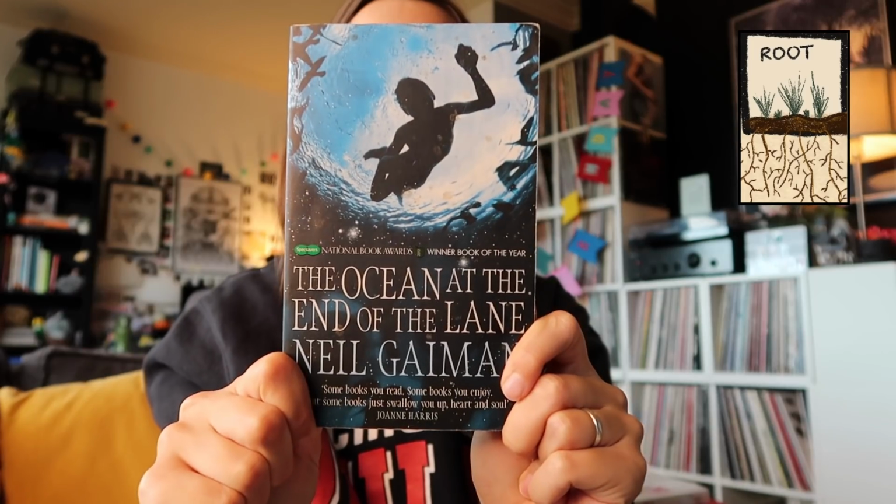Last row, we're on the 5th and final row. The root space is a chance for you to go back to your roots, revisit and reread that book that you've been meaning to for ages. And that book for me is The Ocean at the End of the Lane by Neil Gaiman.